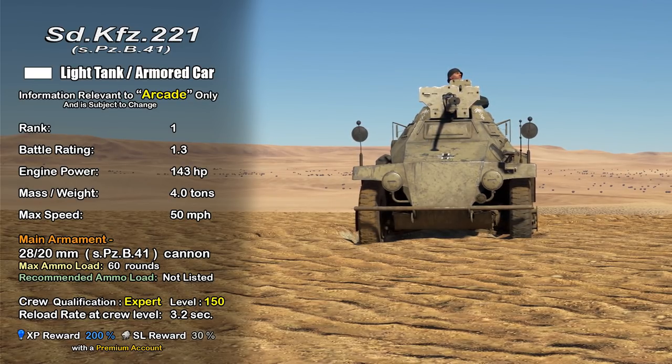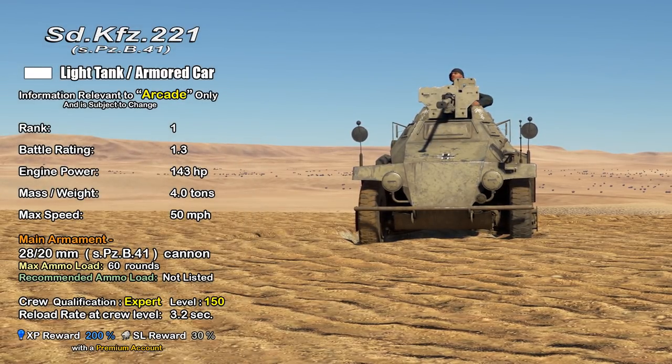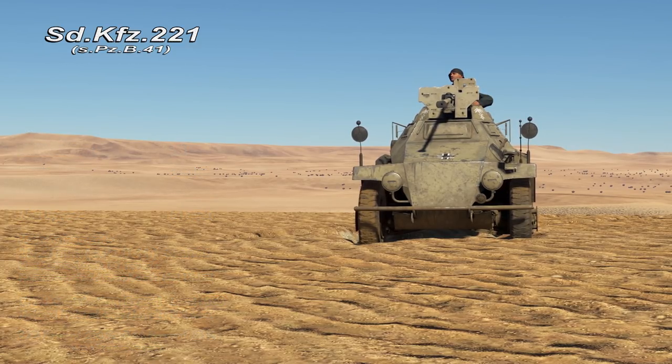28/20mm s.Pz.B 41 cannon. Now I have it assigned to an expert crew with a crew level of 150, which gives me a reload of 3.2 seconds. With a premium account, it has an XP reward of 200% and a silver lion reward of 30%.